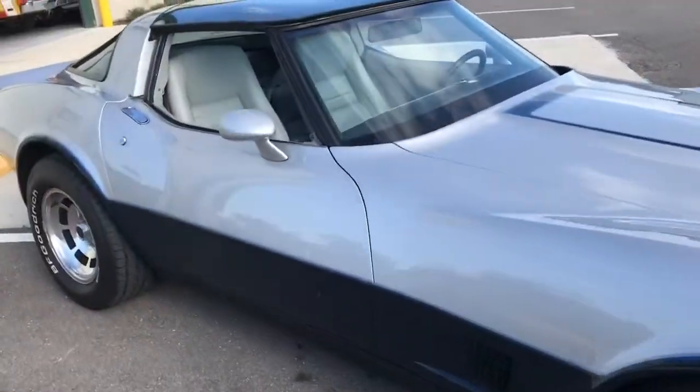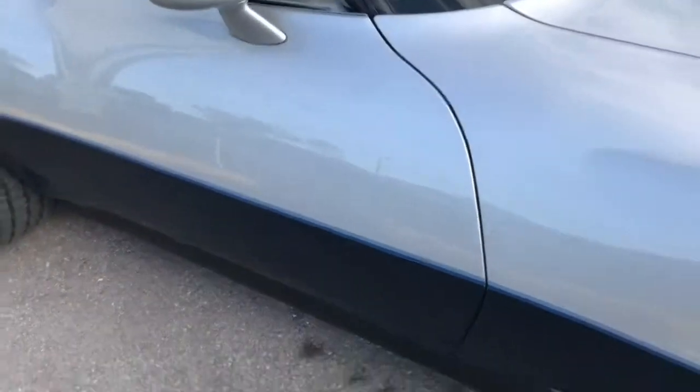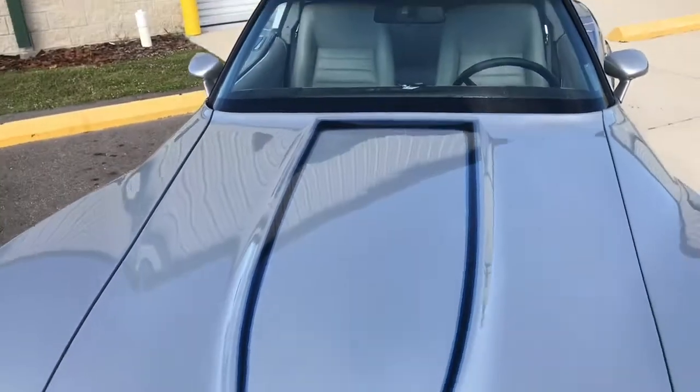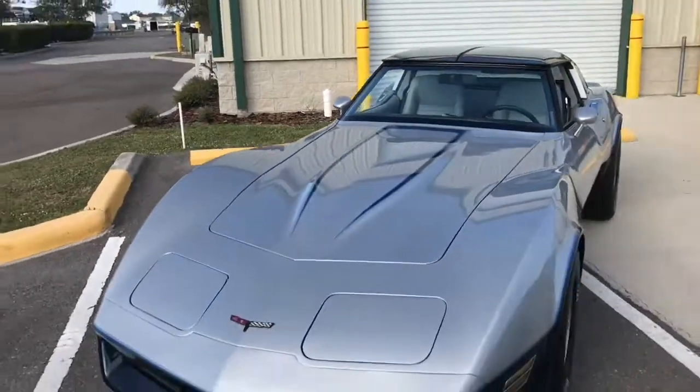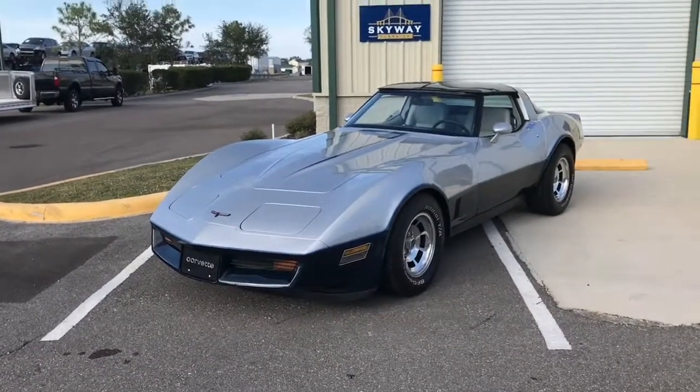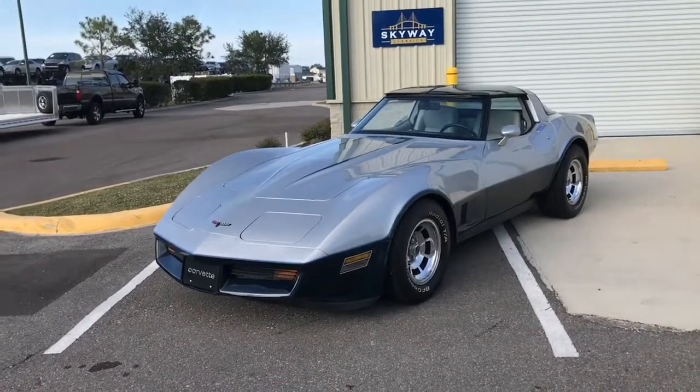And let me just get a little closer. You can see the decal. It gives it a nice accent on the vehicle, especially on the hood. You can follow the streamlines. Very good looking car. Paint on this thing is amazing. I would probably say an 8, 8.5. I mean, it is high quality stuff. It's a very sharp looking car.